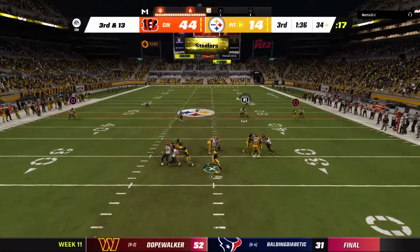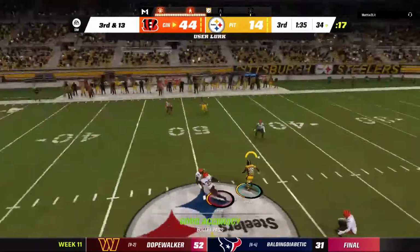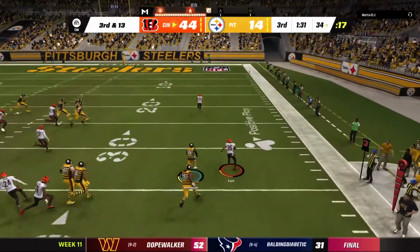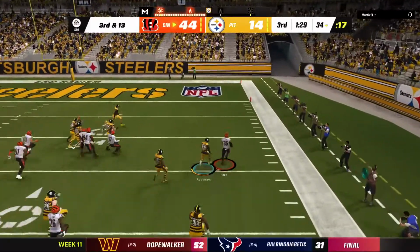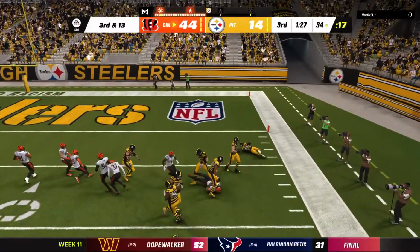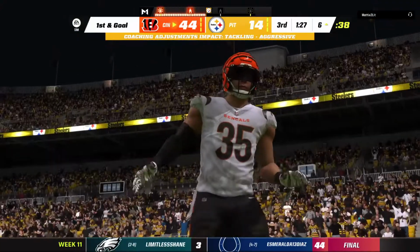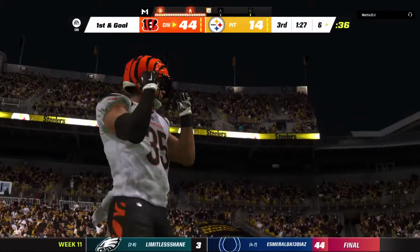On 3rd and long, it's Allen. And Allen is going to be intercepted for the 3rd time. And it's a terrific return here as he's going to have them set up with a 1st and goal right at about the 6-yard line.